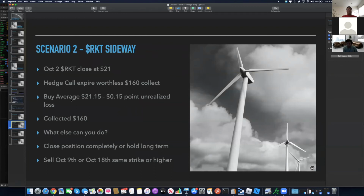Now my buy average 21.15 minus 21, right? Because it closed at 21. So that means I have 15 cents unrealized loss. Times 500, so $75. So I'm collecting 160, but I'm losing $75 on the shares. So that means net I am making roughly about $85, right? If you want to sell it, if you want to close your position, you net $85.